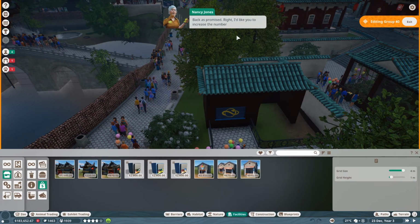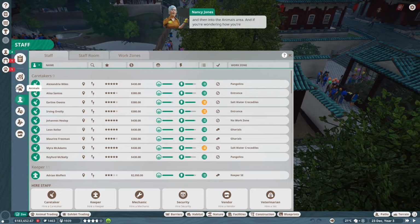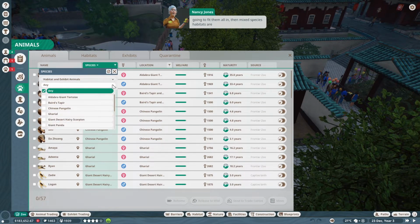Right. I'd like you to increase the number of different species in the zoo. Now, you can find out what species are already in your zoo by going into the zoo section and then into the animals area. And if you're wondering how you're going to fit them all in, then mixed species habitats are a great way to save space and create interesting habitats. Just make sure to check the Zoopedia to find out which species enjoy living together. For example, don't mix lions with antelopes.